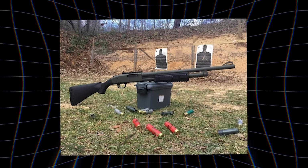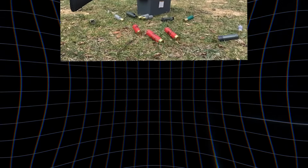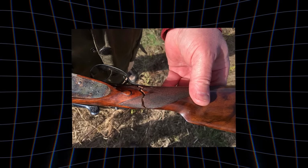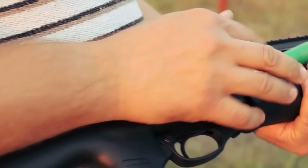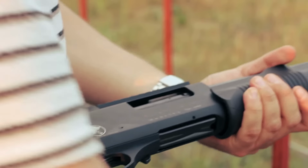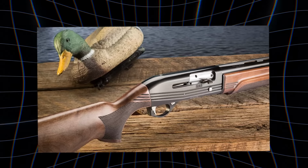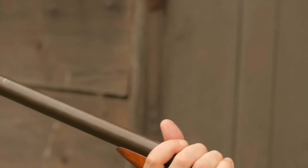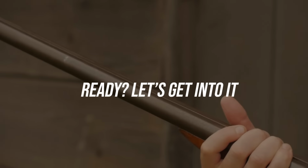Today, we're counting down 10 shotguns you should never buy unless you enjoy misfires, malfunctions, and the occasional accidental discharge. From pump actions that feel like you're arm wrestling a brick to semi-autos that cycle whenever they feel like it. We've got the absolute worst offenders lined up, so lock and load because this is one list you'll want to hear before you shell out some money on a new shotgun. Ready? Let's get into it.